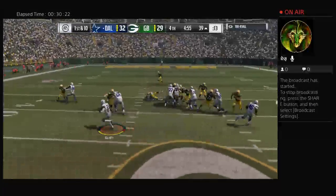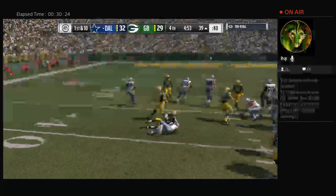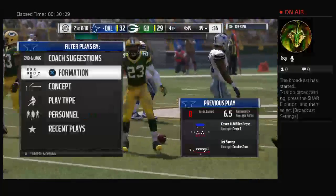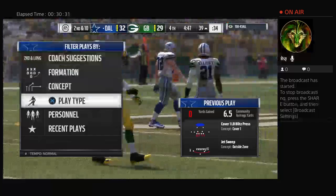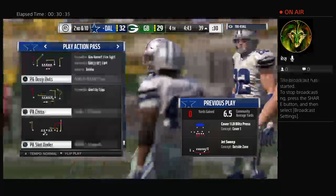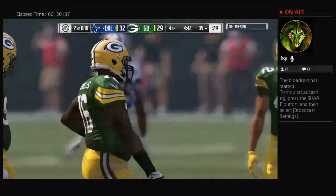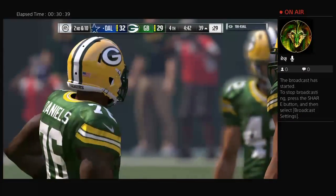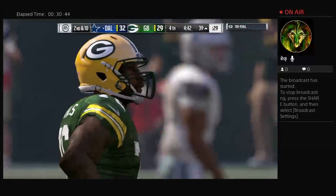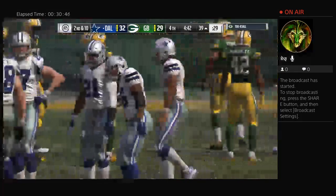A handoff left to Elliott. And a gadget package there won't do much for him. He'll get back to the line of scrimmage, and that's it. Officially no gain on the play, and it's second down. The fourth quarter here, they've got the lead. They want to keep it on the ground. That's what they're doing. Smart football. Keep the clock grinding. Keep it going. But you got to figure now, they're going to see more people stacked up at the line of scrimmage as they try and bleed it out.